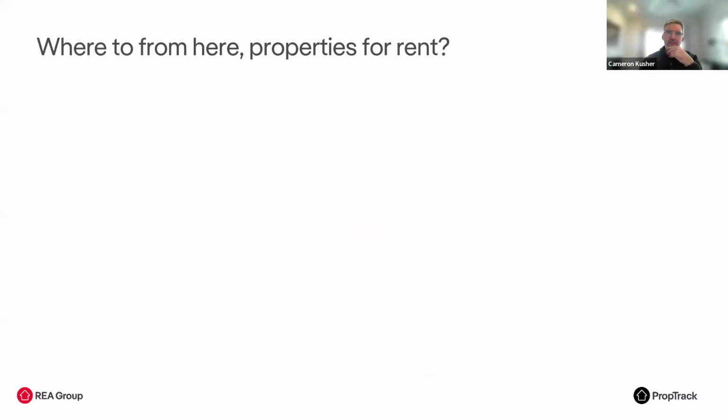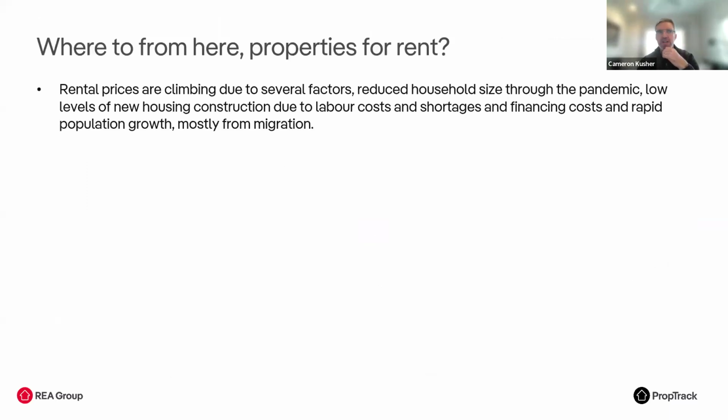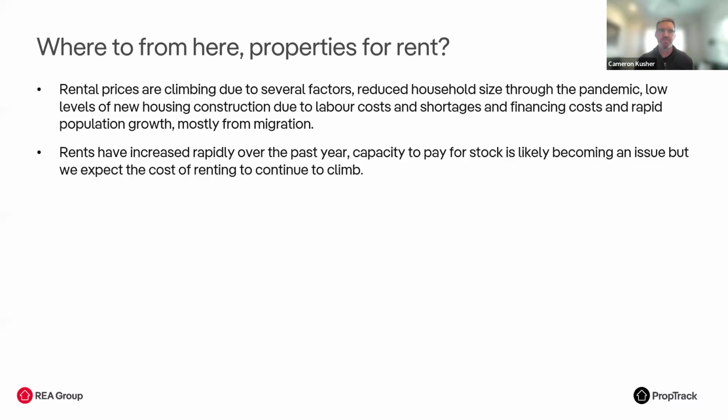So where do we think the rental market's going from here? There's several factors that have led to a climb in rental prices. Household sizes reduced significantly through the pandemic. If you've got a reduced household size, you've got more demand for households. Now that has reversed a little bit, but it has actually flattened off and it hasn't returned to pre-pandemic levels. We've got very low levels of new housing construction, labour cost shortages, financing challenges. And at the same time, we've got rapid population growth, mostly from migration, mostly from students here temporarily, at least initially, and they need rental accommodation.